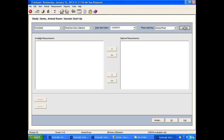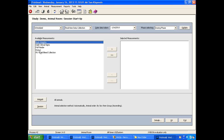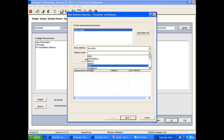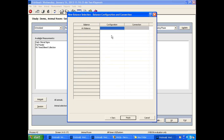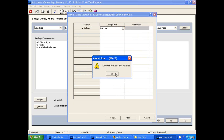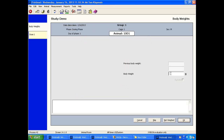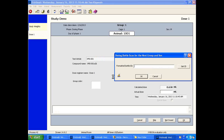When we go into animal room, we just click update, and it'll bring up all of the measurements we have scheduled for today. What I'm going to do is go through and do a couple body weights and dosing real quick, to be able to show you another feature of Pristima, which is our timed blood collection for TK. Now, the blood collection is based on the dose time, so I have to go in and dose a few animals. So I'll go ahead and do that. Do our body weight. Then we have our dosing screen.